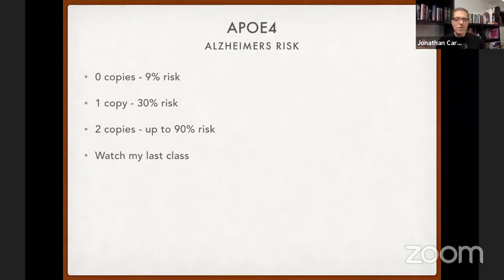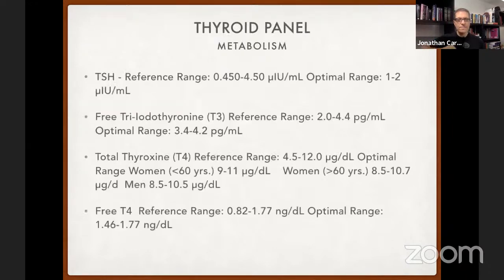I think everyone should know what their ApoE4 gene is. Thyroid panel, you should have an understanding of that, because if your thyroid is off, your lipoprotein A, that level we spoke about, can be off. And the optimal ranges are really different than the reference ranges. As you can see, just thinking of the TSH, the reference range is 0.45 to 4.5, but your optimal range is 1 to 2.